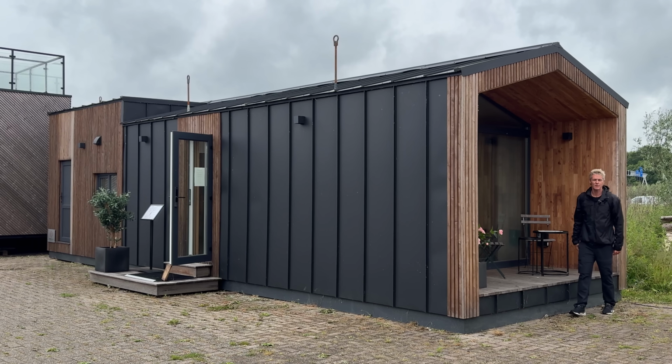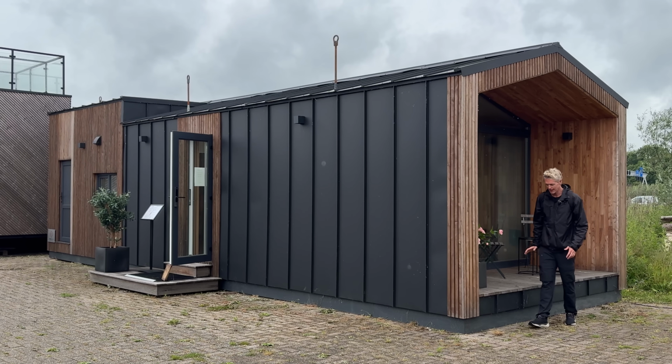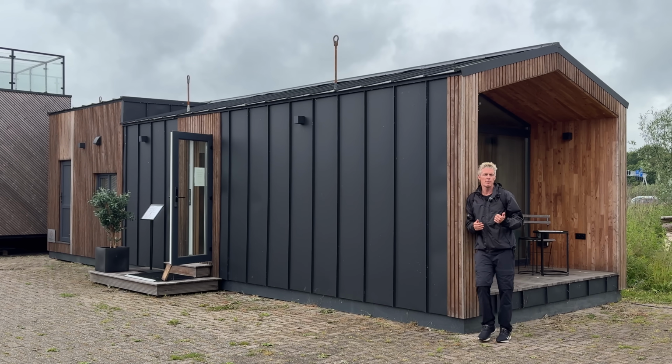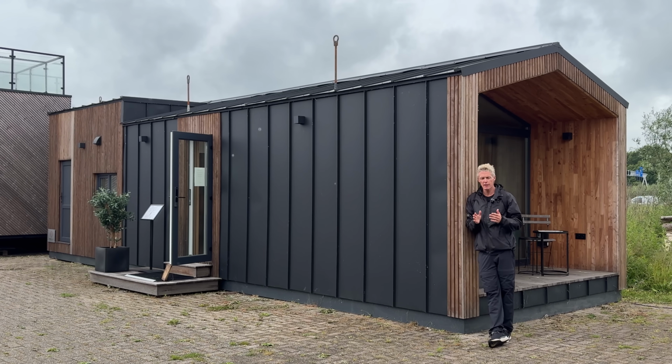All right, that is it for me here at the demo park. Again, this is the Ruth model from Compact Living. 1 bedroom plus loft, currently on sale for 65,000 euros.